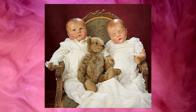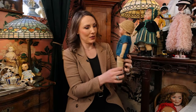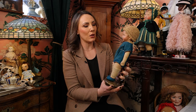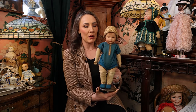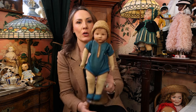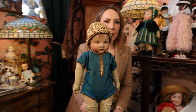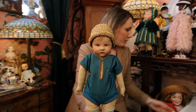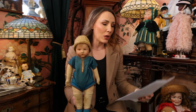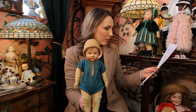So the Doll 7, which is right here, this doll was made to be a little bit smaller and to be a little bit more affordable, but they are just absolutely wonderful. So I'm gonna bring him in so you can see a little bit about him and see his little face. Sally, our wonderful Sally, sent me a couple notes, and I'm just gonna read a couple of my notes.